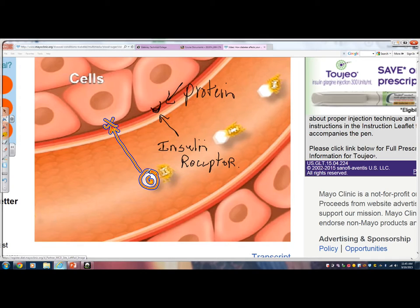Again, glucose is impermeable to cell membranes, but you have to lower the blood sugar, and how you lower it is by getting the glucose out of the blood into the cell. So this is where insulin comes in.